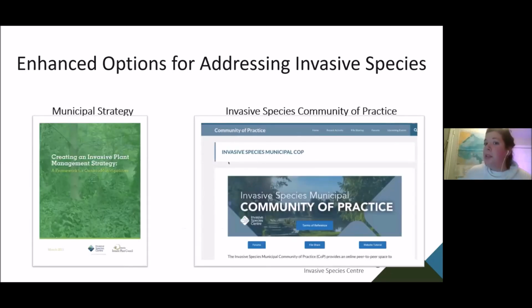There are some other options, of course, for addressing invasive species, some more enhanced options, as I like to say. If we start with municipal strategies, some municipalities, parks, and conservation authorities are developing their own invasive species strategies themselves to help improve their response to different priority species.